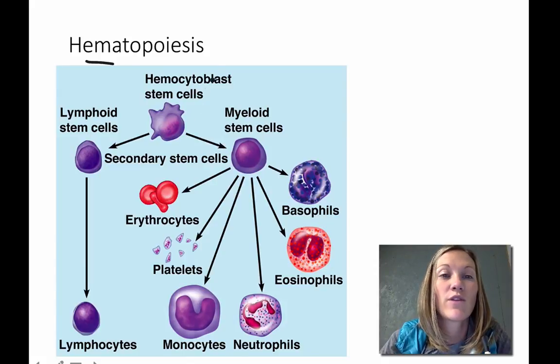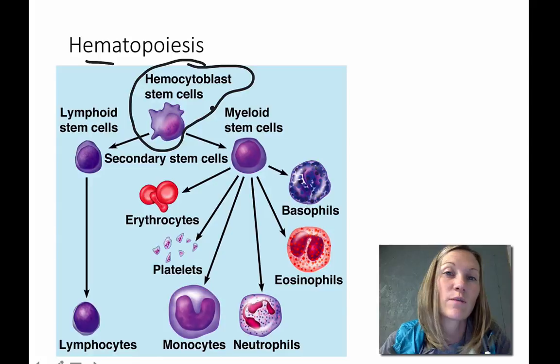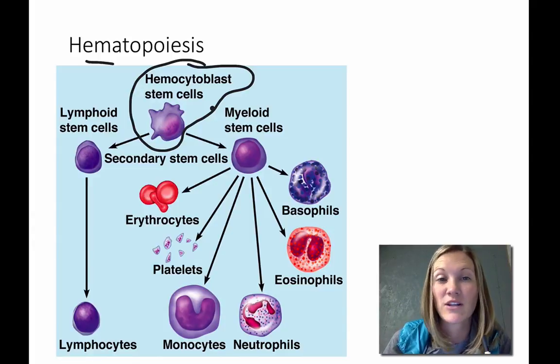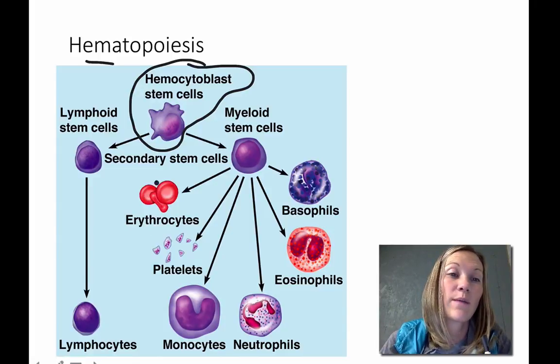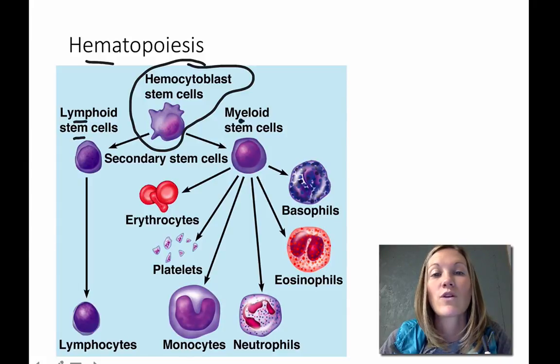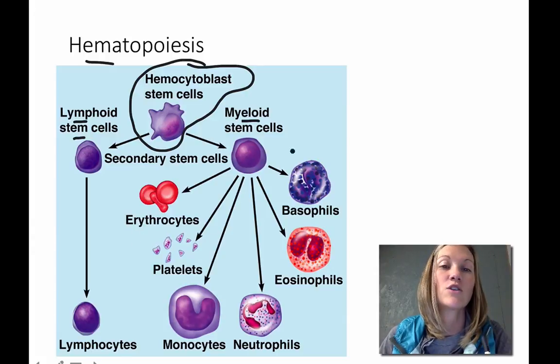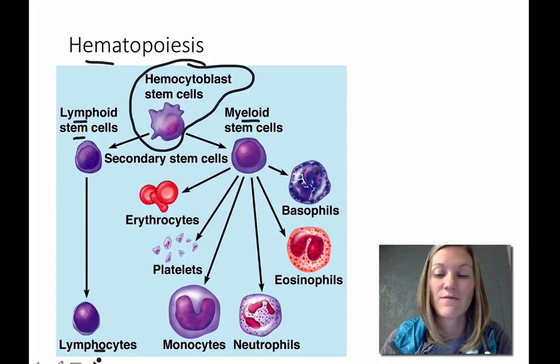So it is important to know that these stem cells are not like the typical embryonic stem cell we think of. Those ones are able to differentiate into any different type of specialized cell. These stem cells are only able to differentiate into different types of blood cells. So that means that we have the hemocytoblast, which will differentiate into the lymphoid or the myeloid stem cells, and then the myeloid will go to basophils, eosinophils, neutrophils, monocytes, platelets, or erythrocytes. So there's definitely a lot more on this side, whereas the lymphoid stem cells will differentiate into lymphocytes.